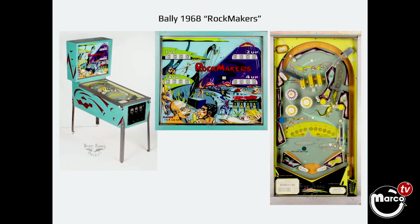Then you get something like Rock Makers, which is slightly pointy. And my wife and I have stared at this one trying to figure out what is going on. I completely ignored the title, Rock Makers. It looks like the guys aren't working at all, but all the women have harnessed the power of these dinosaurs. And what are they doing? They're making rocks. I don't know why. That doesn't make any sense. But I just always thought this one was pretty funny.